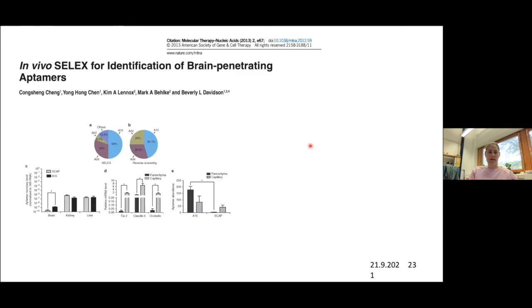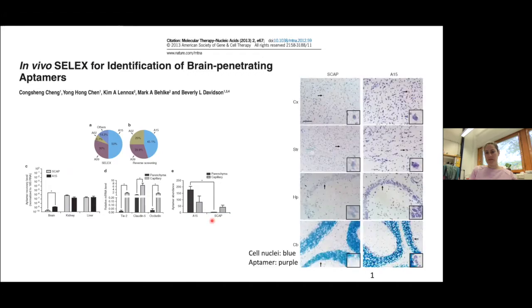And the idea of doing this in vivo SELEX came when I was reading a paper about a selection which was done for identifying brain targeting aptamers. And here, this A15 is the targeting aptamer, while this SCAP is the control aptamer. In this figure, you can see that the targeting aptamer is targeting much more effectively to the parenchyma in the brain compared to the non-targeting aptamer.